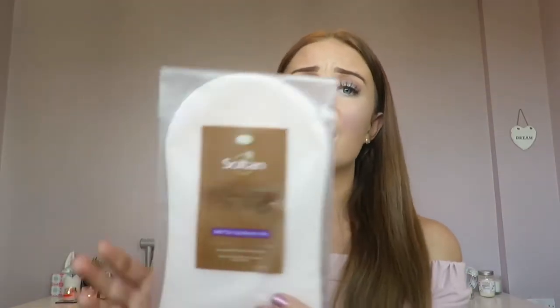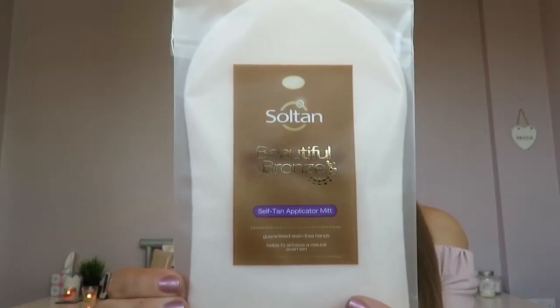Okay, so the last item in my massive Boots haul is my Soul Tan Beautiful Bronze Self-Tan Applicator Mitt. This one was £3.99. It's just a standard self-tanning mitt. There is absolutely nothing special about it. And I do feel like £3.99 for a tanning mitt is a little bit extreme when I know that they sell them in Primark for about £1. However, I was in Boots, I was impatient, I wanted it there and then, and I don't actually think I'm going to have time to go to Primark anyway before I go out this weekend. So that was the last item that I picked up.